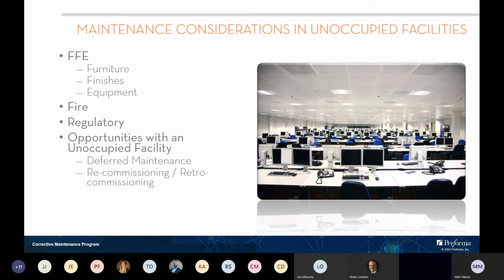So, the opportunities exist today, if you have an unoccupied building, and Matt is going to talk about this, it's a great time to look at quantifying deferred maintenance and really getting in and understanding where your building is at and what opportunities exist to evaluate your building and look at its operation, both from an efficiency perspective and ongoing operational perspective. And it's also a great time to look at implementation of recommissioning or retro-commissioning programs, because those are a lot more cost effective when they happen when you're in an unoccupied or a partially occupied building.